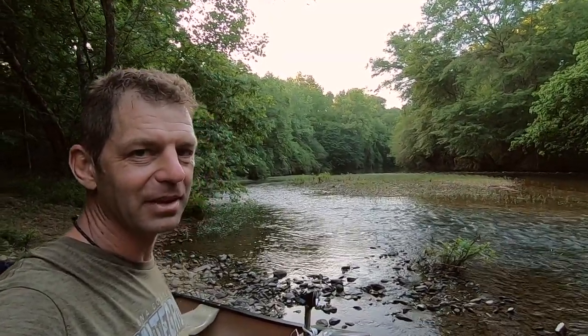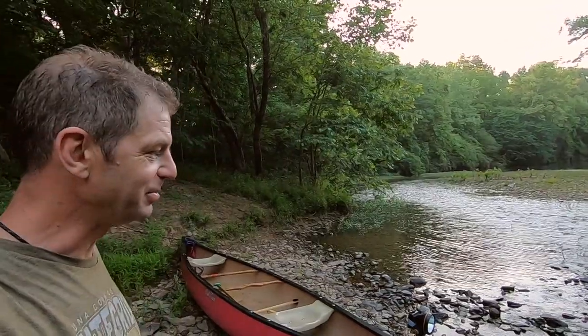So a beautiful little site, a wild camping site, of course, but there's a fire ring there and a nice flat area, soft ground. So pretty good altogether. Lovely little location, as you can see. So I've made myself some dinner and I've built a fire, which I'm going to put on in just a minute.